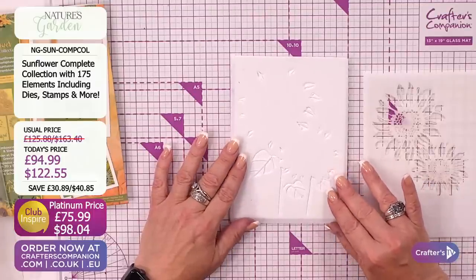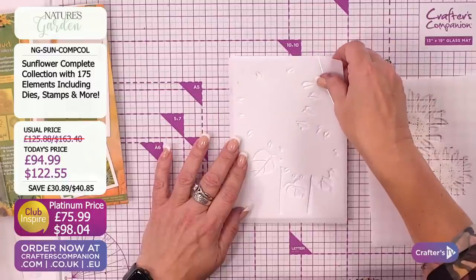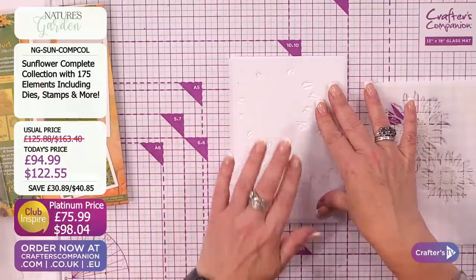Normally I'd start with a flower, but there's no right or wrong way at all. And I'm just going to go in, line that up. If you want to tape it down, you can do. If you want to just pop it on and hold it with your hand, you can do.